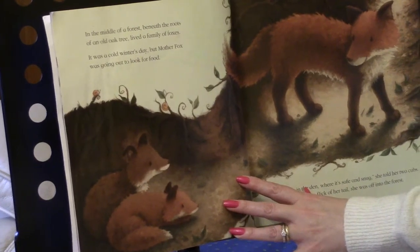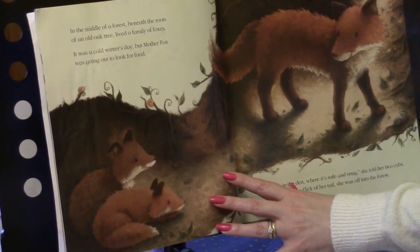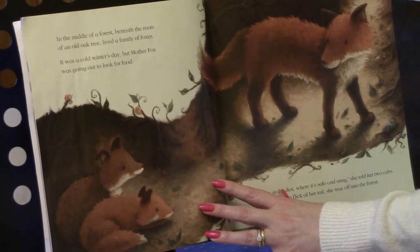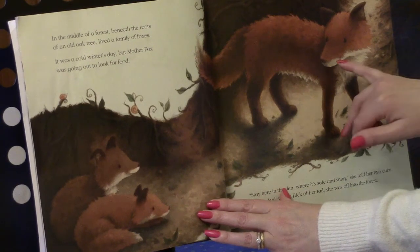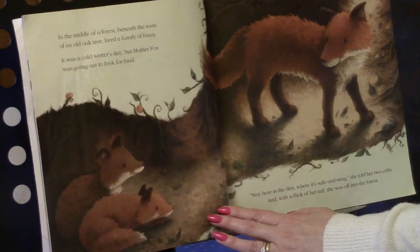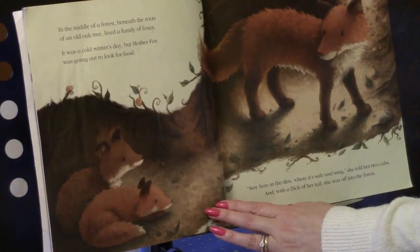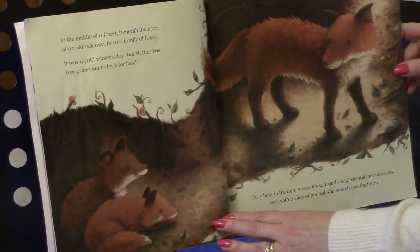Foxes in the Snow. In the middle of a forest, beneath the roots of an old oak tree, lived a family of foxes. It was a cold winter's day, but Mother Fox was going out to look for food. Oh look, there's Mammy Fox. And look, we've got 2 little baby cubs. "Stay here in the den where it's safe and snug," she told her 2 cubs. And with a flick of her tail, she was off into the forest.